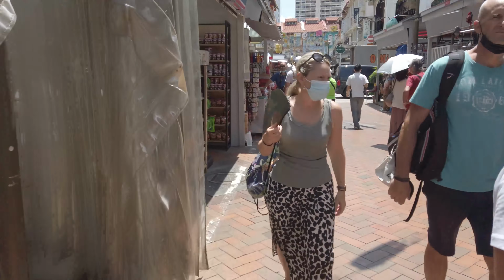Some of the street art in the Arab Quarter is quite spectacular. And there's even a blue and white VW camper van. But the most impressive by far is this one. Absolutely amazing.